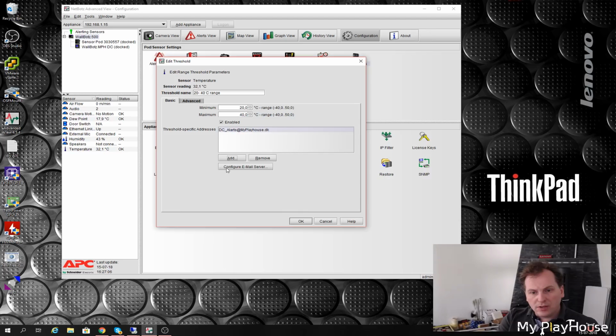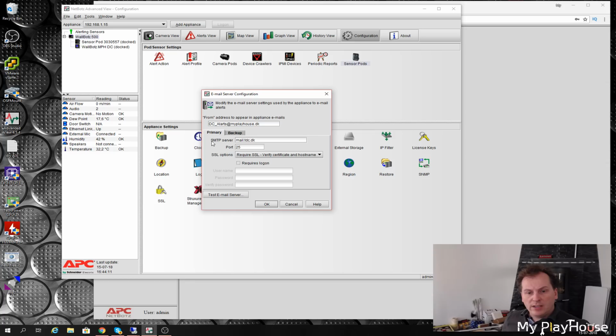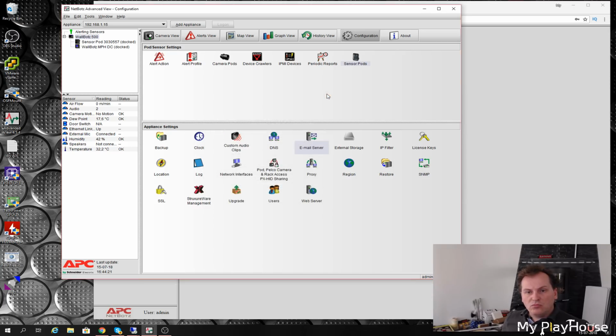So configure email server. Okay, so I would have to configure the server for how to send the email out. I'm not sure I'm going to do that right now, but you have to set that up here, and I don't have my own SMTP server configured, so I would have to send it out through a provider. And I don't have that data right now, so never mind.